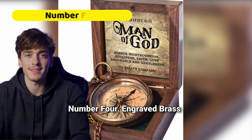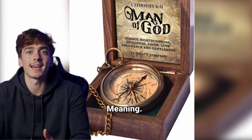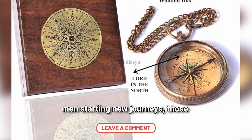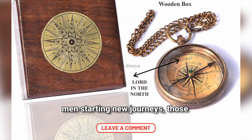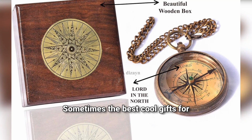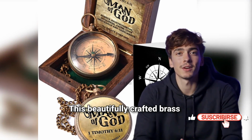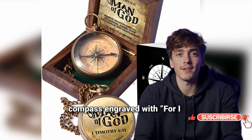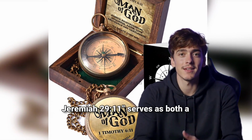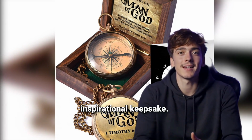Number 4. Engraved Brass Compass. Inspirational gifts with meaning. Perfect for graduates, young men starting new journeys, and those who appreciate faith-based gifts. Sometimes the best cool gifts for young adults carry deeper meaning. This beautifully crafted brass compass engraved with "For I know the plans I have for you," Jeremiah 29:11, serves as both a functional tool and an inspirational keepsake.